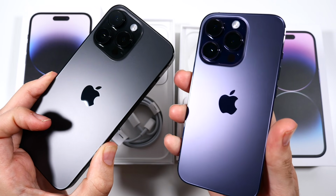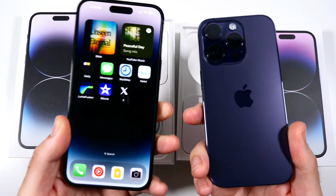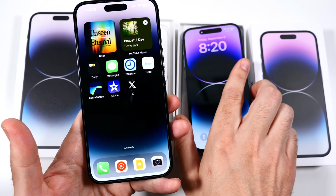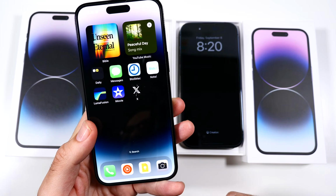So I'm not saying it's unmanageable, nowhere near that. All I'm saying is that the iPhone 14 Pro feels like a little brick, whereas I kind of expect the iPhone 14 Pro Max to feel heavy because of its size and its weight. But in terms of just that area, this one's going to the 14 Pro Max for me.